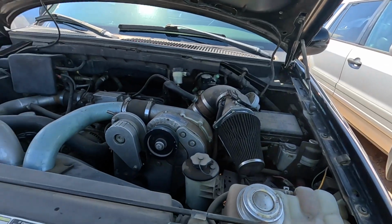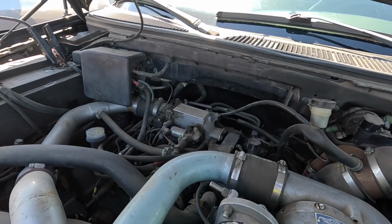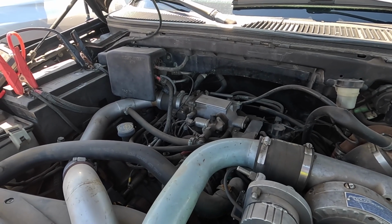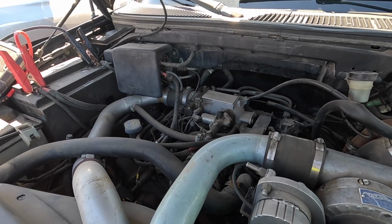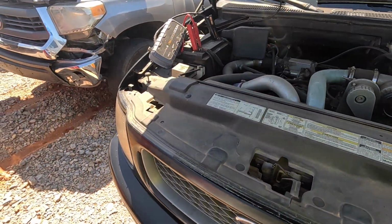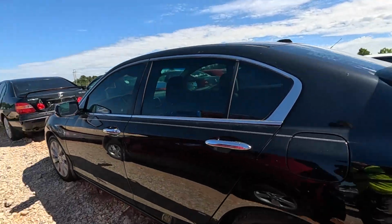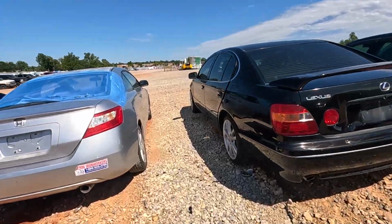Like, if I can't shut it off, what am I gonna do? And how do you shut something like this off? You know what I mean? If it was an automatic, we'd be in big trouble. I'd have to find the fuse or the relay for the fuel pump and pull it. That's no good. So, unfortunately, this thing is really cool. Super cool truck. But I don't think this one's gonna be for me. But that's okay, because there's about 1 million other cars sitting out here for us to look at.